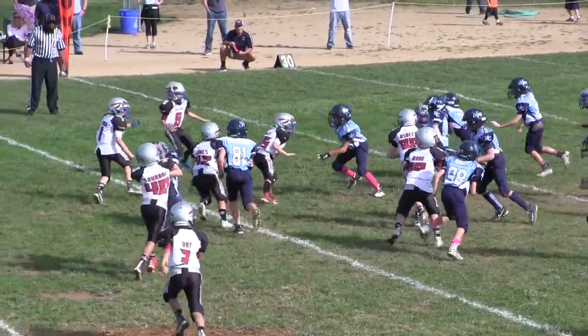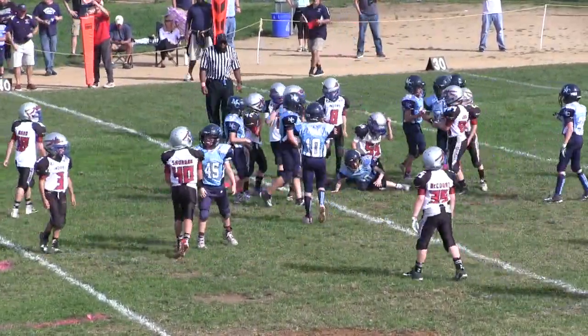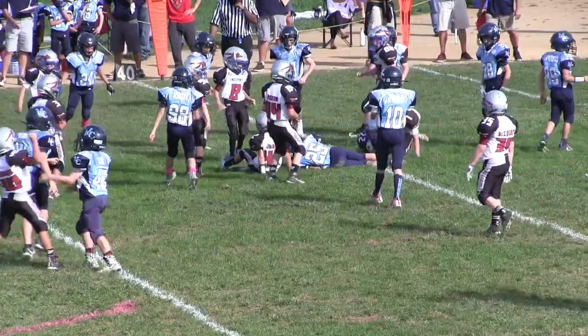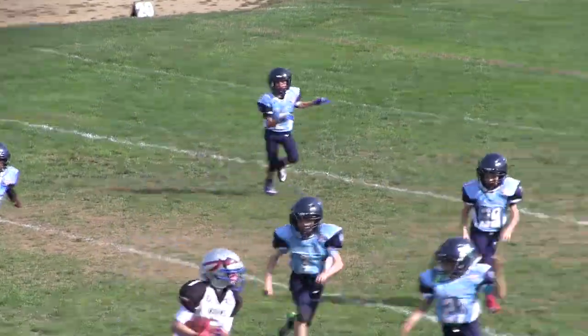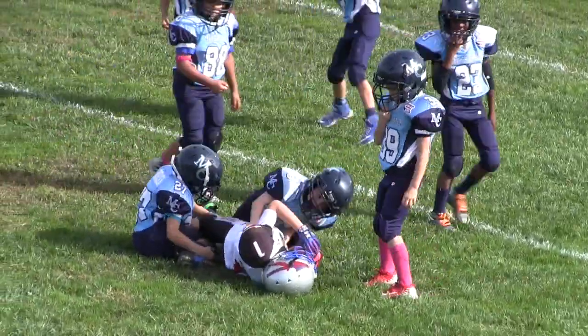Look down the outside, sweeping and brought down by number two. Do a pitch to the right side. Oh, and he's shot. The pass play is open. Nice tackle. Nice tackle, too.